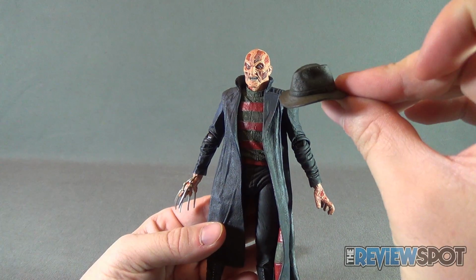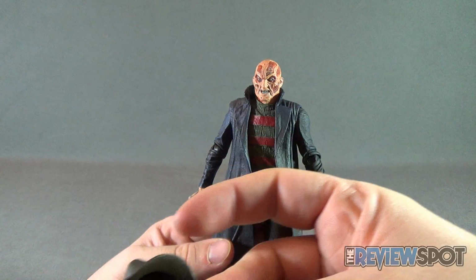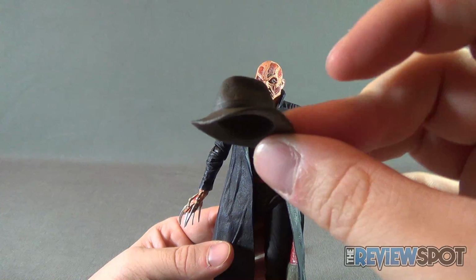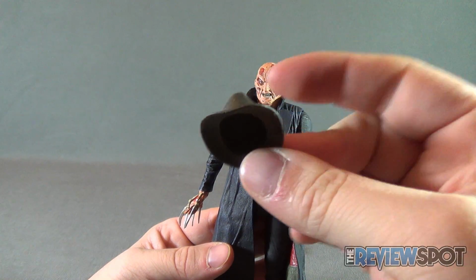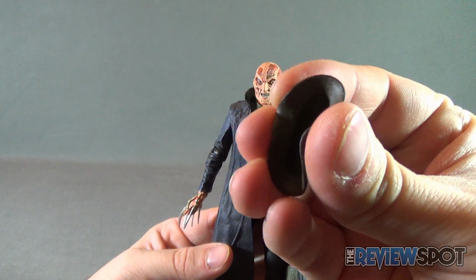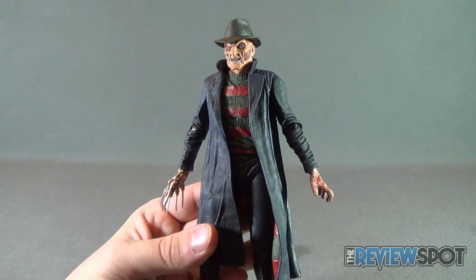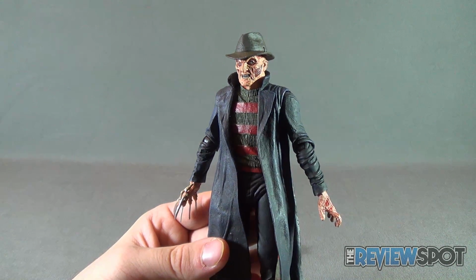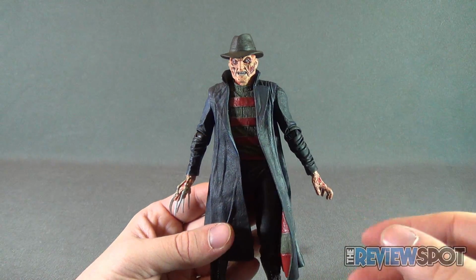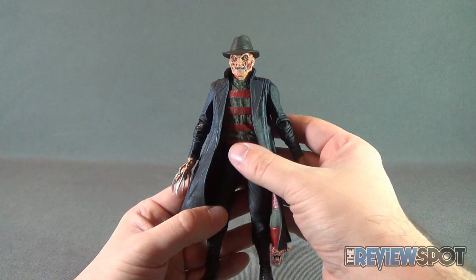You got yourself a fedora, which is not quite the same color of fedora. Based on the Cult Classics, it would have you believe it's more of a green color. But this fedora is almost more of an olive-colored brown as opposed to the straight-out brown that we got with regular Freddys. It's a much more pliable fedora as well, and it sits very easily on his head. No issues whatsoever. I'll probably display him with the fedora because I picture Freddy with that fedora rather than having it off, as in some other Freddy releases.